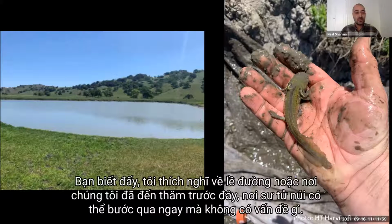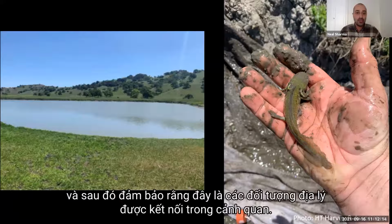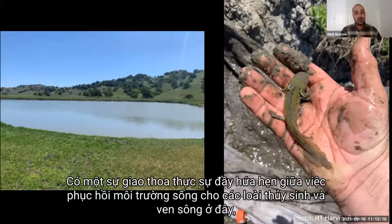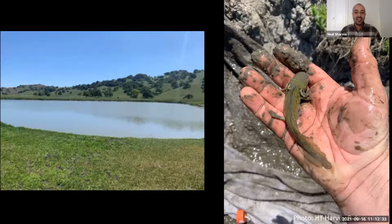I like to think about a curb, which a mountain lion, whom we visited previously, could step right over, no problem. But a curb starts to look a lot like a wall when you're the size of a salamander. So we're thinking about those features as we plan for how to restore habitats and make sure these are connected features in the landscape. And there's a really promising intersection between habitat restoration for aquatic and riparian species here and some of the broader sustainable water resource management strategies that we're collectively working on, that I think will be covered in one of the upcoming webinars in the series.